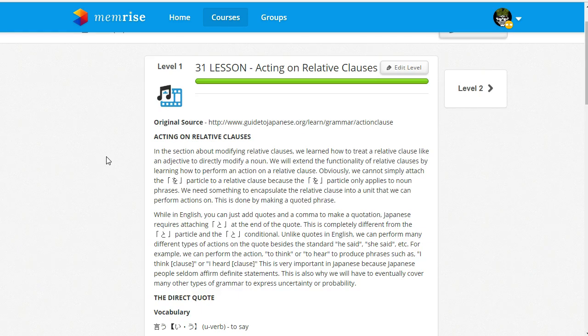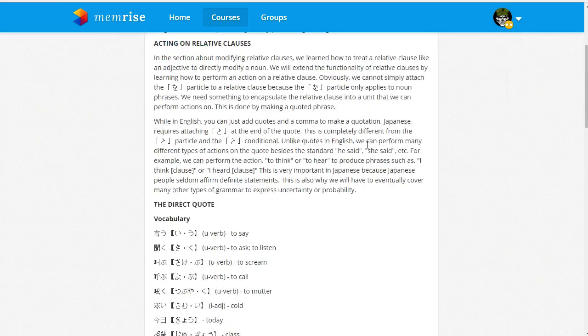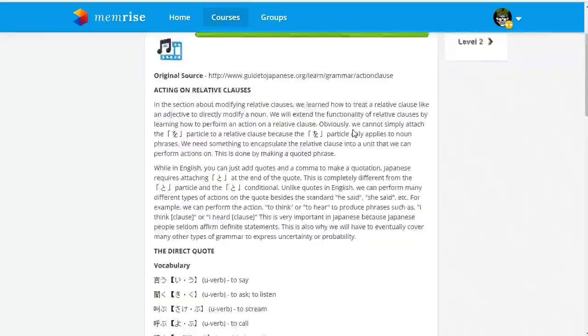For the basic part, I kept it from lessons 1 through 9. Then I started on the essential part starting on number 20. I already did 10 of those, so now we're up to the 11th lesson of the essentials. This is called Acting on Relative Clauses. If you need to, you can go to the website here, the original website. I just try to put it in here where I can use it. So, acting on relative clauses. In the section about modifying relative clauses, we learned, in fact, let me go on, this is where I can start it.